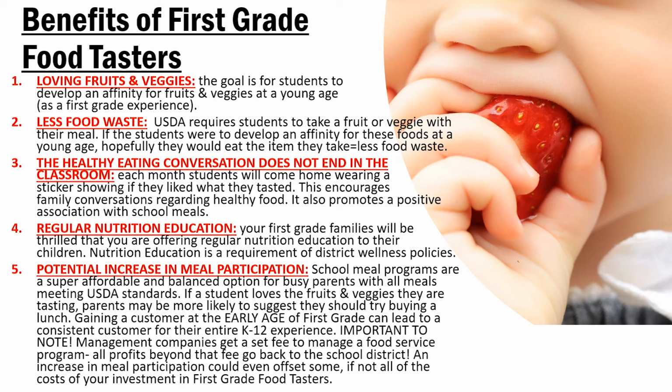Important to note, management companies get a set fee to manage a food service program. All profits beyond that fee go back to the district. An increase in meal participation could even offset some, if not all, of the costs of your investment in first grade food tasters.